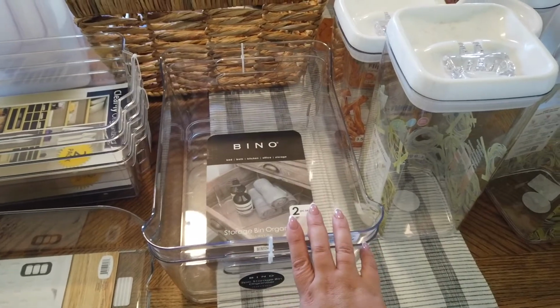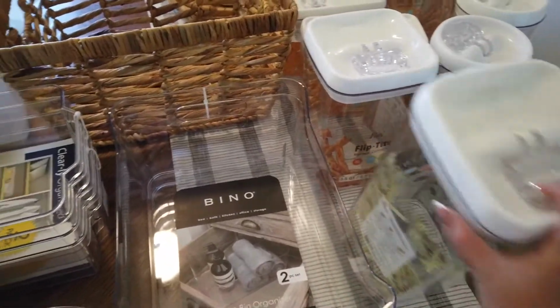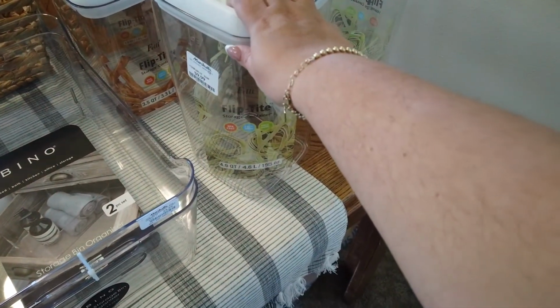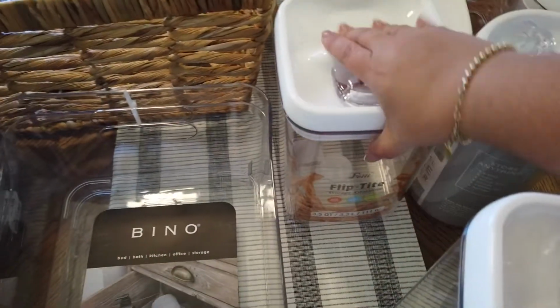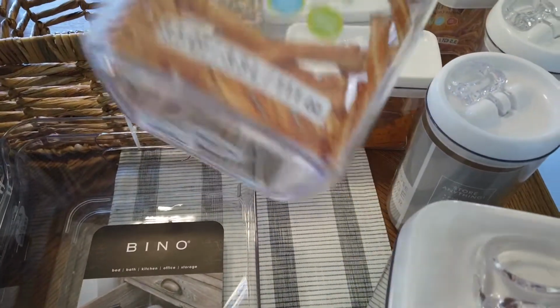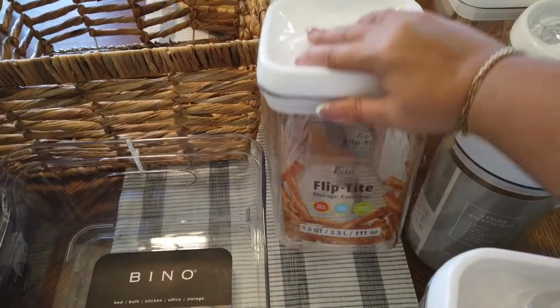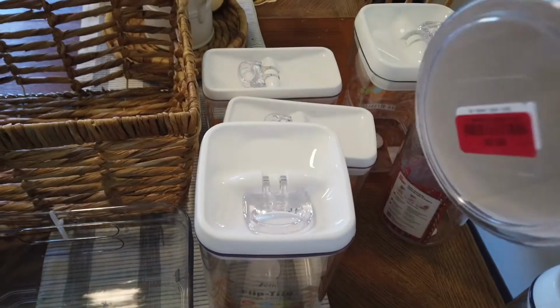These were 2 for $9.99. I guess I could tell you prices on all of these. These 2 big ones here, which are 4.6 liters, are $9.99 a piece. Then these 2 medium-sized ones were $7.99 a piece, and it looks like these medium-sized ones are the ones I got from Home Goods. Those ones were $7.99 a piece.